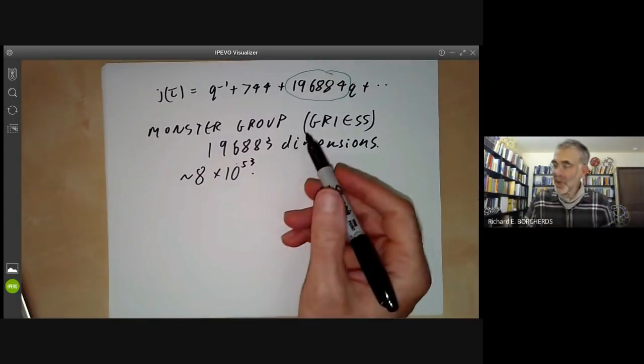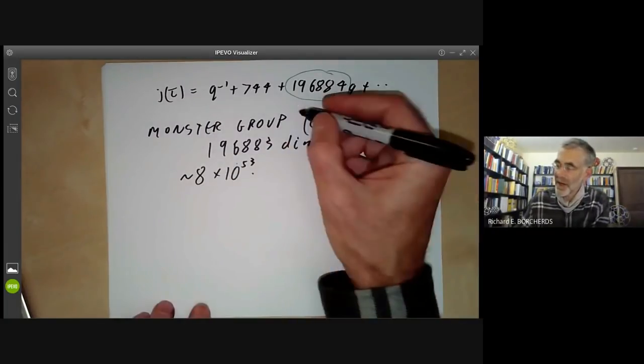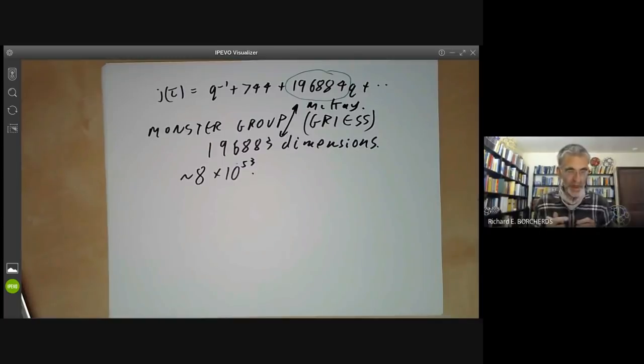So the monster group is very mysteriously related to the elliptic modular function. John McKay noticed these two numbers were very nearly the same, and that turns out not to be a coincidence. This observation is one of the few pieces of higher mathematics that has appeared in a comic book.